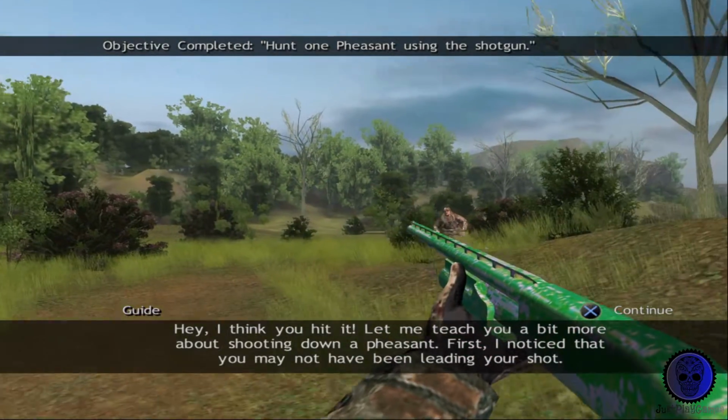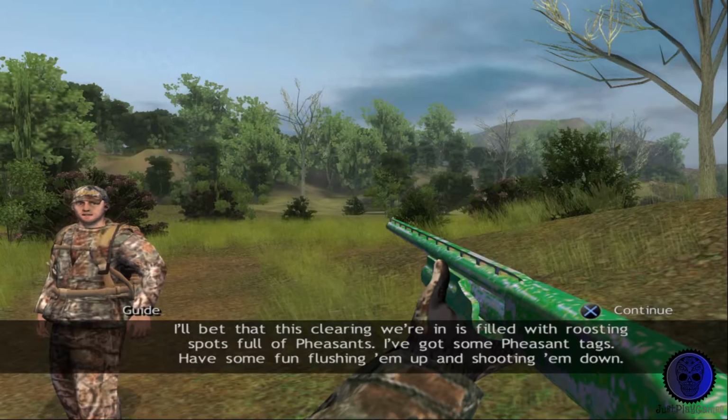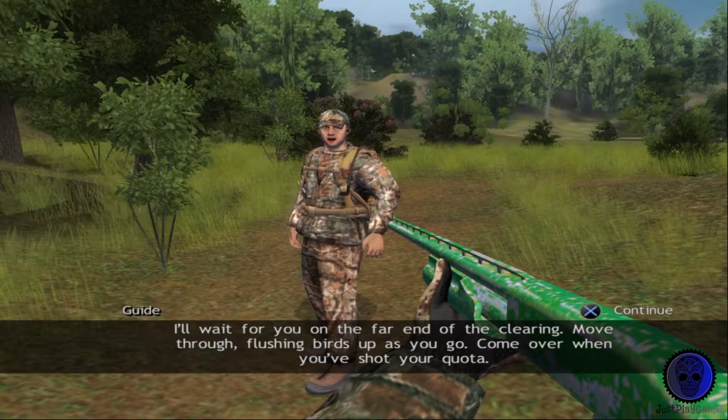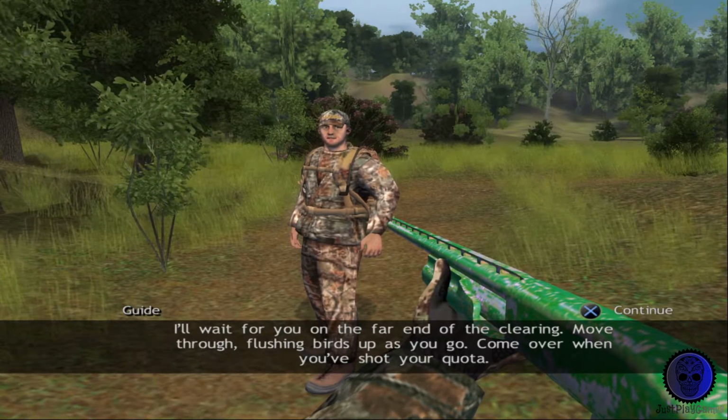Hey, I think you hit it. You need to get the jump on these birds. I'll wait for you on the far end of the clearing. Move through, flushing birds up as you go. Come over when you've shot your quota.